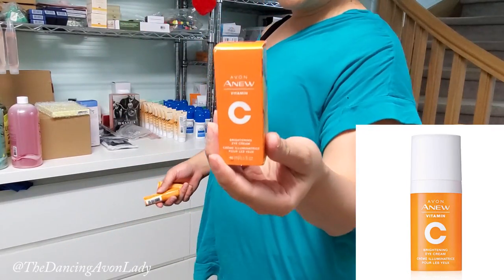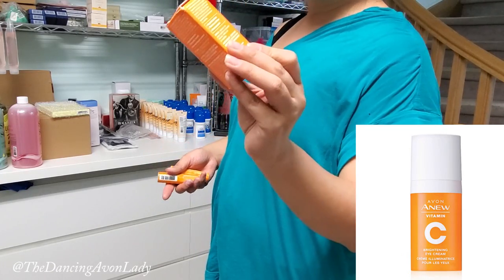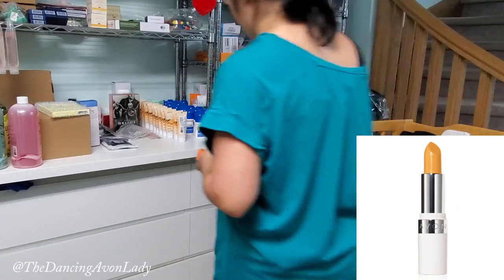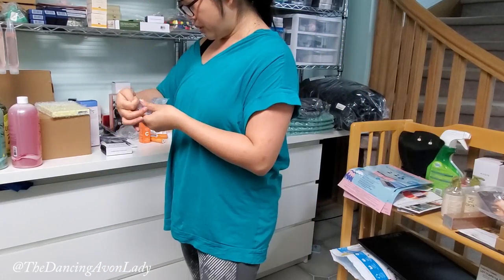But I heard that this is awesome and it smells amazing. Brightening eye cream. I've been using this for a little while now. I'm going to do my review video on that. But with every purchase of the new vitamin C line, customers got a vitamin C lip conditioner as well. Adjustable elephant pendant necklace. This is her second set. She really likes it.